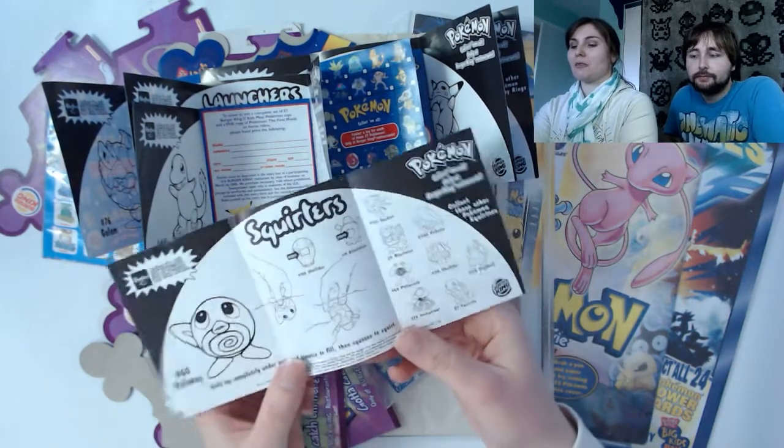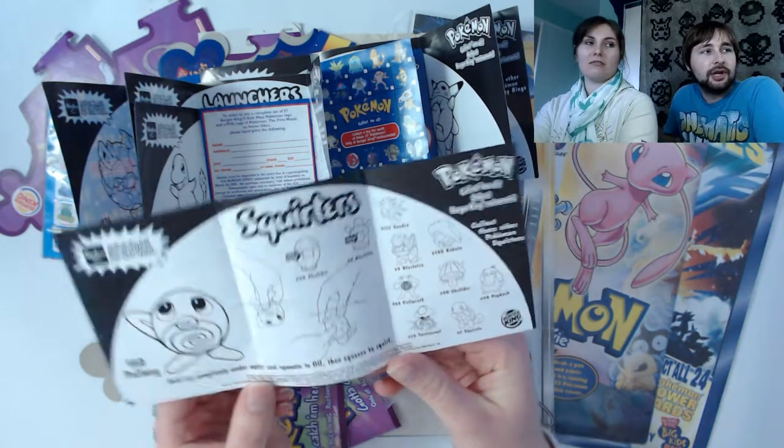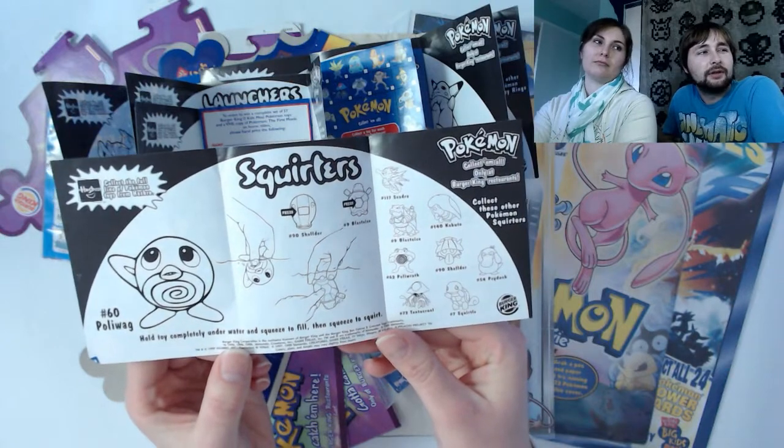Oh my gosh, these just keep going. Squirtles! Yeah, there's a bunch of them. Poliwag, I had a Wartortle and I had a Blastoise. I don't know if I had a Wartortle. Blastoise sucked.